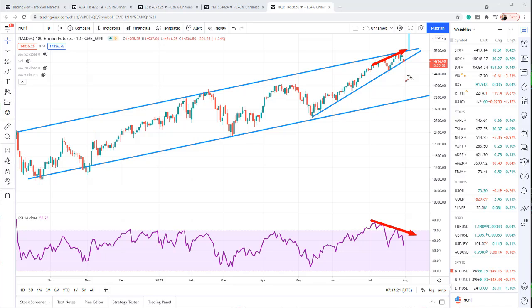Now, if we actually do see that, then I believe it's probably likely to be very short-lived, and then we're likely to turn around and come straight back up again. I don't think we're going to have too much of a drop. If we do drop, there's actually a major level of support around that 14,000 level. We're probably going to do that, and then away we go for the rest of this year.